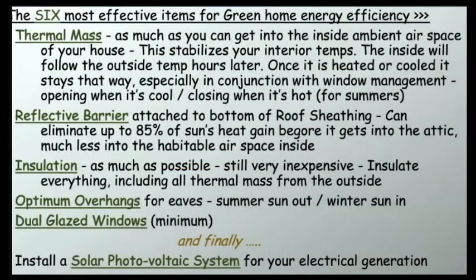So these are the very 6 most effective items that I've found for green home energy efficiency: thermal mass, the reflective barriers, insulation, optimum overhangs, dual glazed windows as a minimum. And finally, when you've done all of that, you add your solar system.